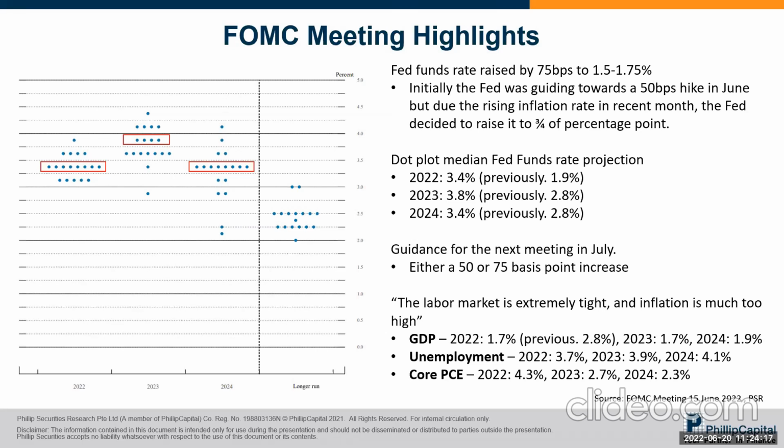Next, for the guidance for GDP, the Fed has reduced the expectation for the US economy to grow by 1.7% this year. This is lower than their previous meeting, which they expect to be 2.8%, as the Russia-Ukraine conflict has created more difficulties such as fluctuation and spike in commodity prices. In 2023, the Fed expects it to remain at 1.7% and 1.9% in 2024.